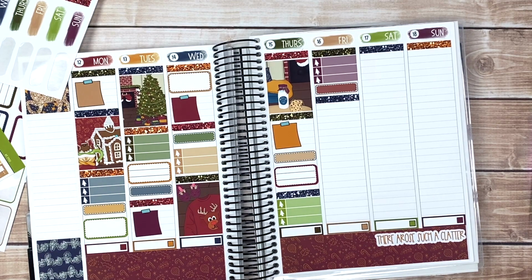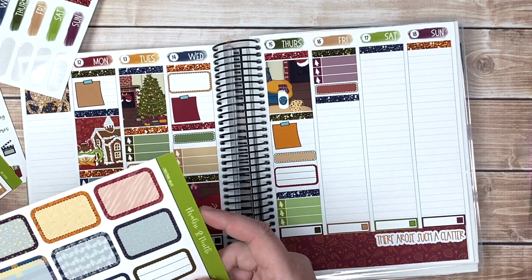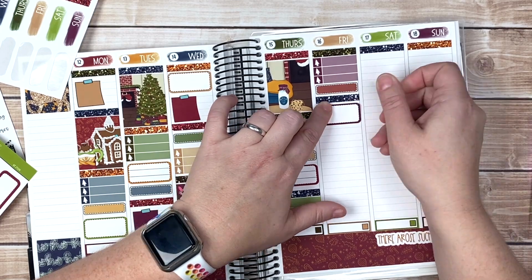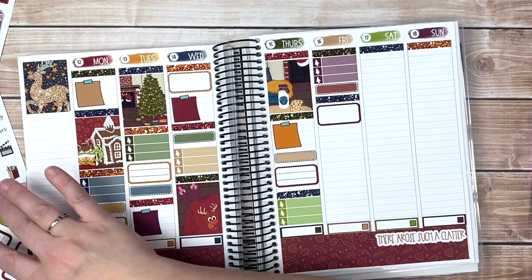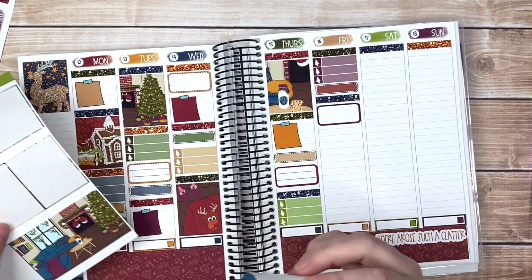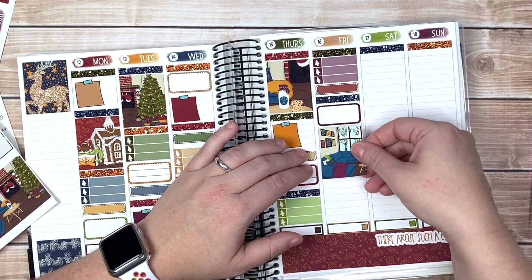Let's see. Let's go box, followed by full box. I think that'll work. So yeah, that's what we have going on. So that's what I'm going to try and get done. Oh, I didn't want to have these two so close together. Dang it. Oh well.